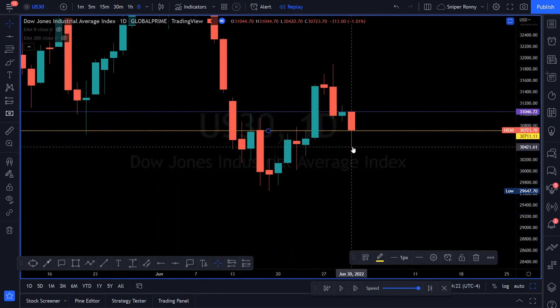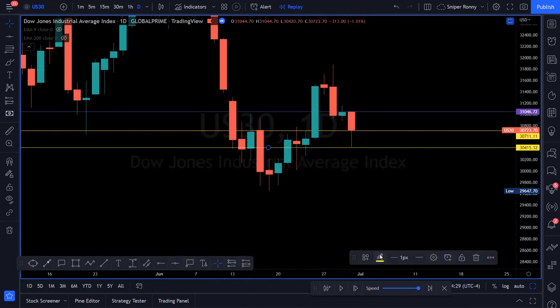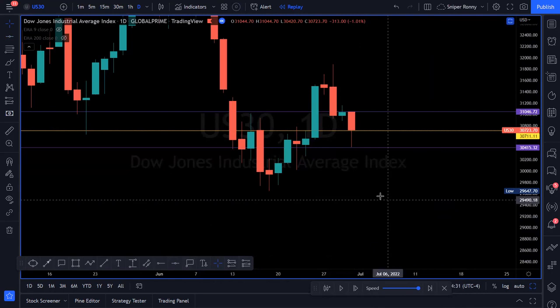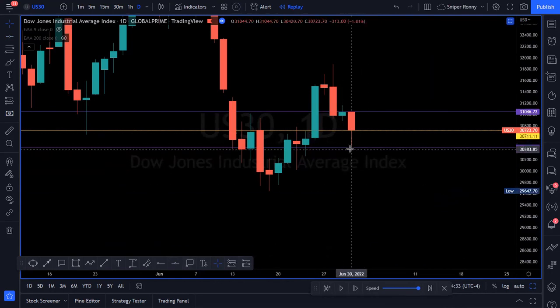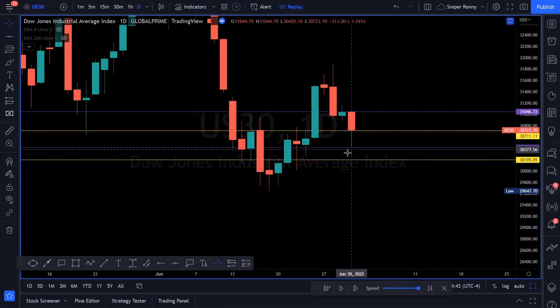So where did we come down to? We pushed down to here. This is our daily low right there. That's the daily low, so I go purple. And if we break this purple area, possibly the daily volume could even drop down to maybe this area over here, the 30,200 level. It could possibly come down there, could start to push down.